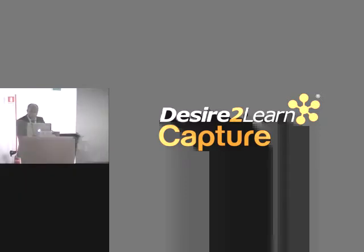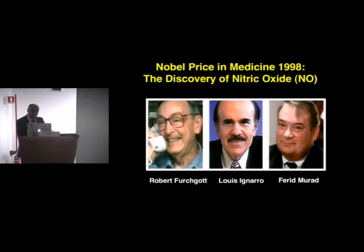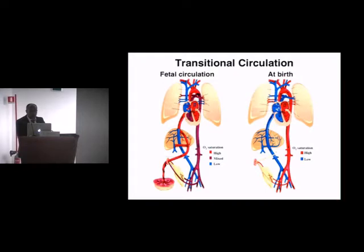And we as neonatologists, we have harnessed one of the properties of nitric oxide as a vasodilator. And this is how we started to actually use nitric oxide in the clinic. And you all know about the transitional circulation, and that the fetal circulation is characterized by high pulmonary vascular resistance and low pulmonary blood flow, and all of the blood is shunted directly through the foramen ovale or the ductus arteriosus back into the systemic circulation.